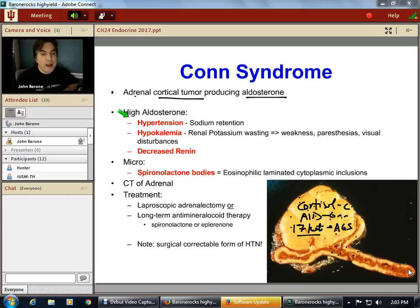All right, now high aldosterone is going to give you hypertension because it's going to hold on to salt and water. So what happens to your blood pressure? High. Well, what happens to your sodium? High. So high sodium and high water. You're retaining sodium and water, you get hypertension. Now, what does aldosterone do in the kidney to your potassium? It wastes it. Renal potassium wasting. So potassium's going to be low.